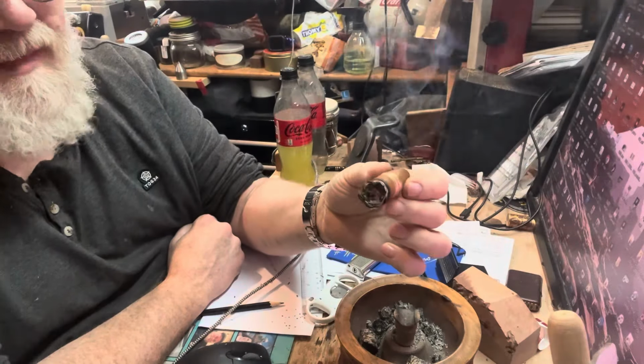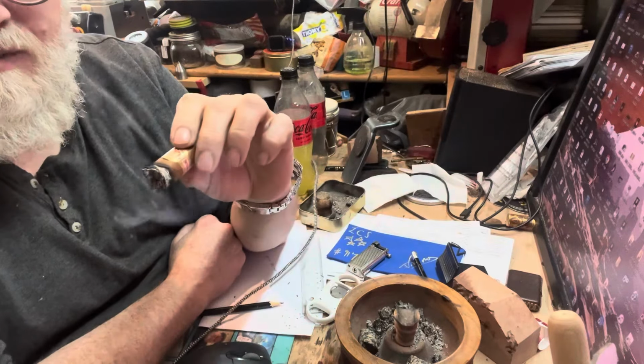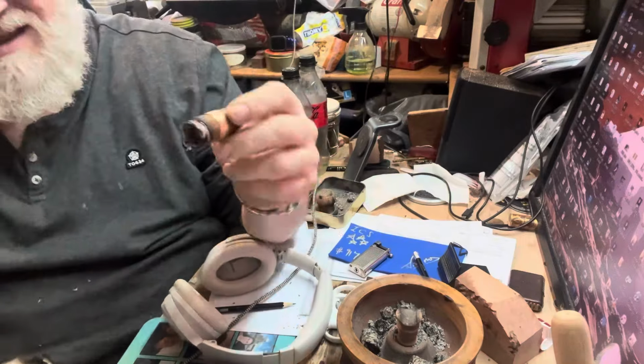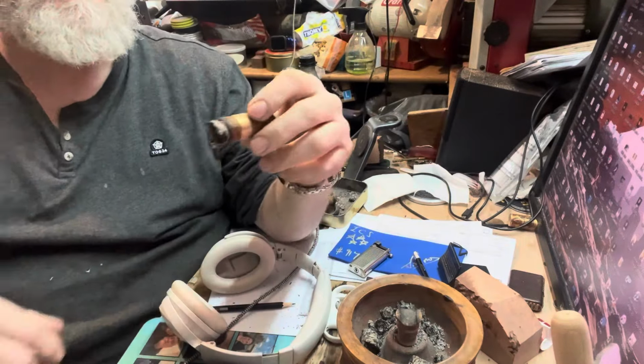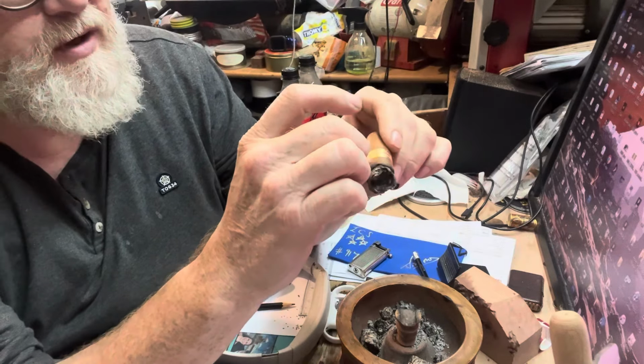Loads of smoke. I'm actually going to smoke a little bit more before I sum up. It's kind of starting to want to go out. I'm going to take the band off. We'll see how long we can go with it. But let's do the summary.